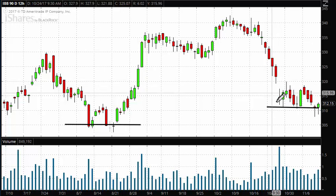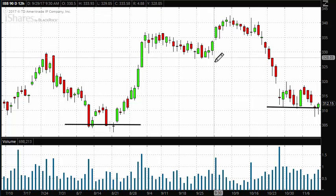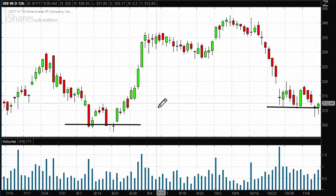Almost looks like a bear flag, but there's still lots of good setups in the biotech sector. So more focus on individual names versus indexes and things like that. I like to focus on what the individual chart pattern is saying, but it's always good to have the underlying sector strength as well.